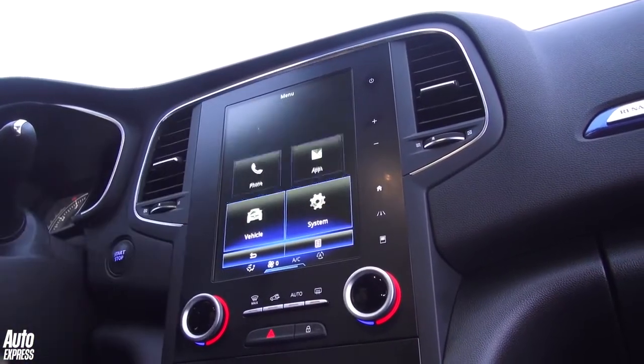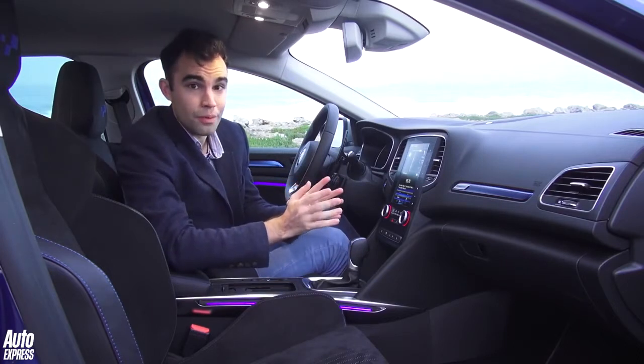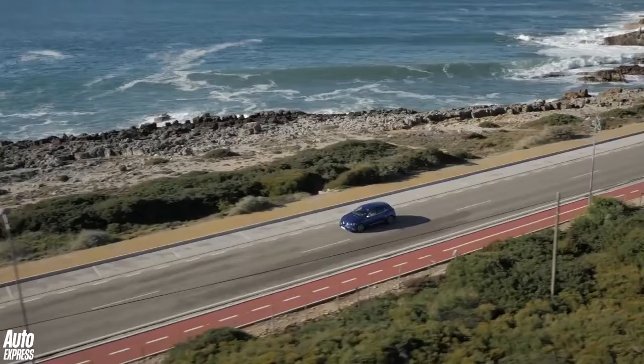The only problem I find are these touch-sensitive buttons, which are very fiddly to use on the move, and this surrounding trim looks a little bit, I don't know, unfinished.